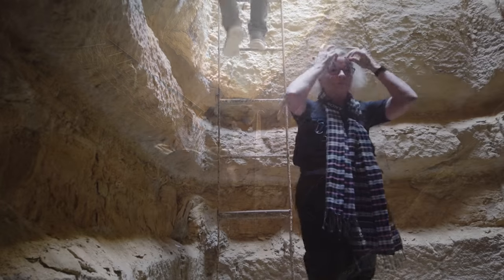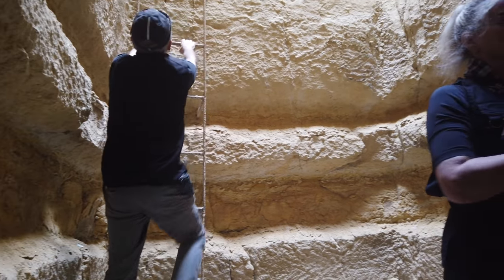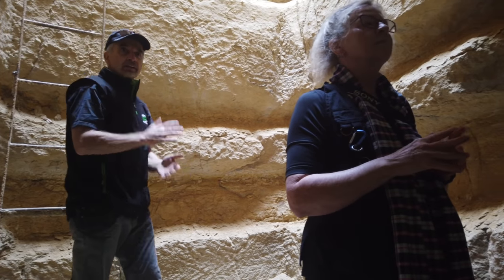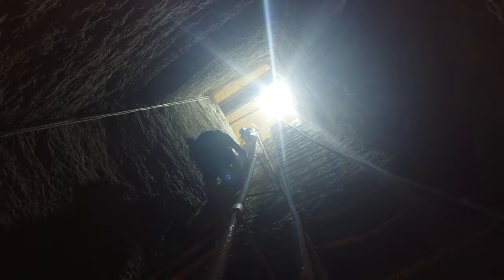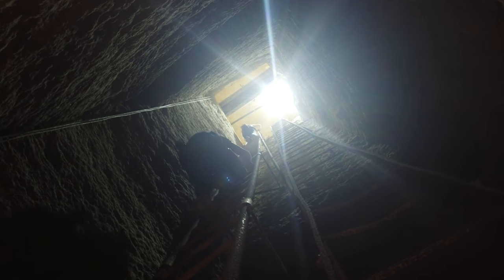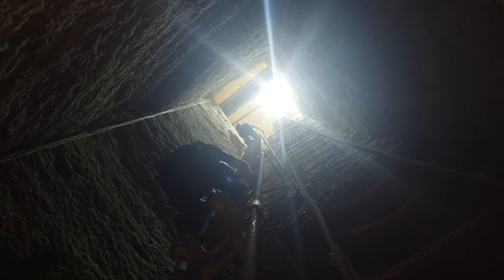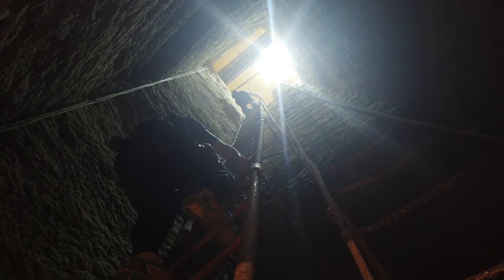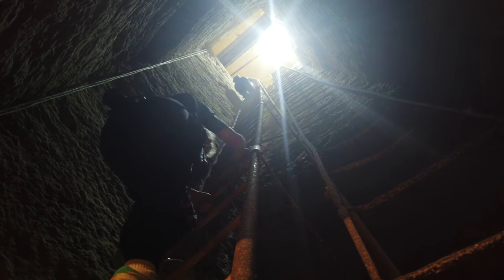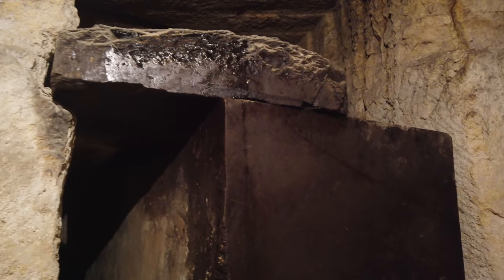So I got to go down first, and then here are our guests coming down after me. Explore this amazing ancient megalithic work. And here I am at level two. Level two is another 100 feet below the surface, so that's 130 to 140 feet below the surface of Giza. And in here are six chambers with two boxes.